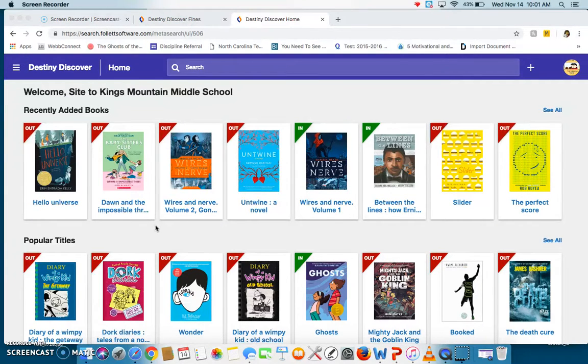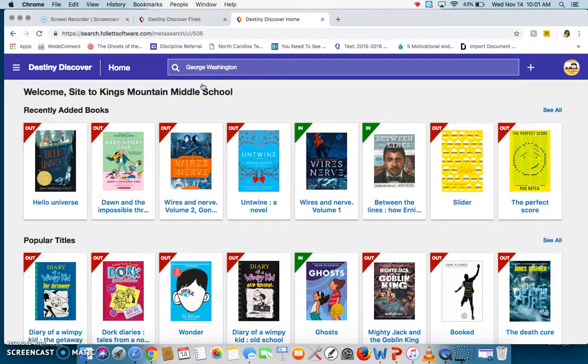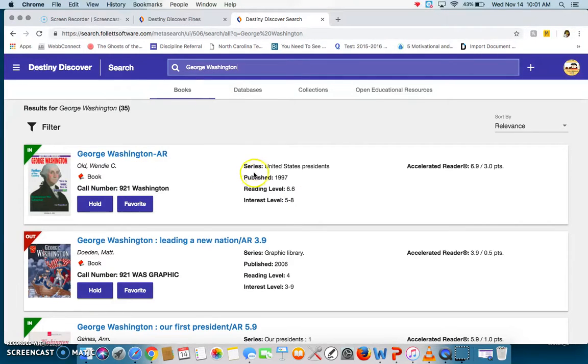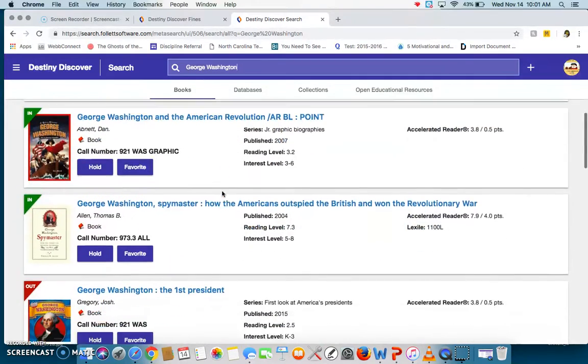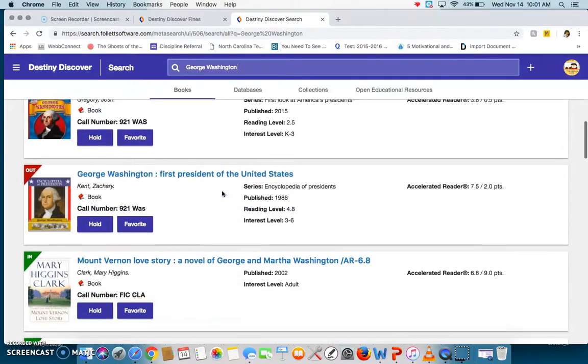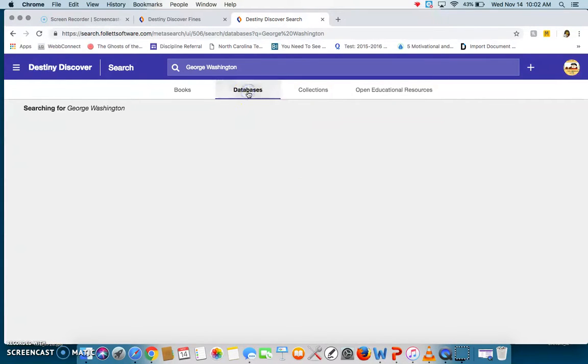I think one of my favorite features on Destiny Discover, though, is what I'm getting ready to show you. Let's say you're in social studies and you have to do a report on a president and you pick George Washington. So you search for George Washington and you see all the books about George Washington. You can search through those. However, you can also click right here on databases.